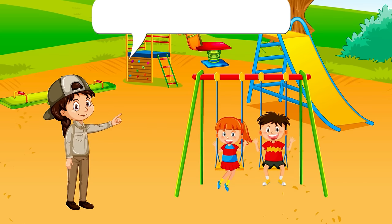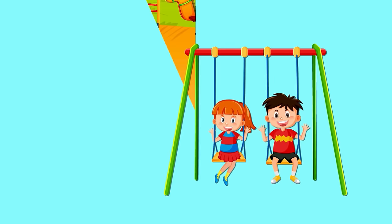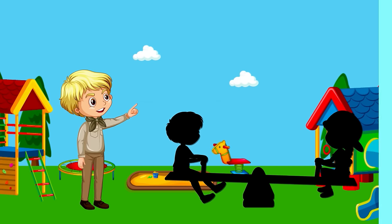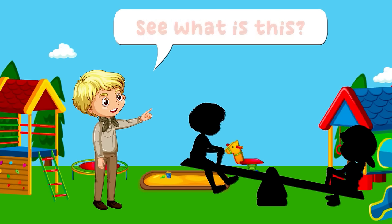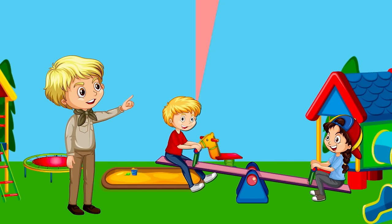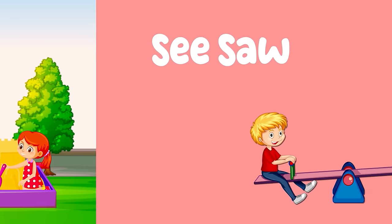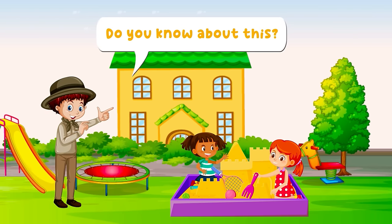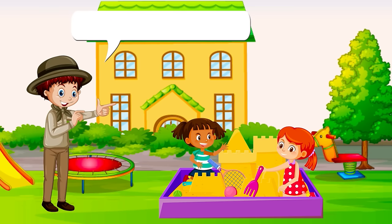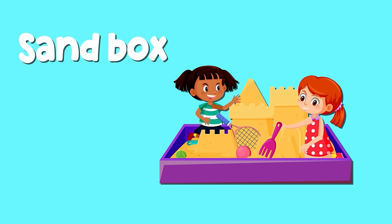Now what's next? Yay! It's a swing. Swing, a hanging seat for back and forth movement. See, what is this? Whoa, a seesaw. Seesaw, a balance board for up and down play. Do you know about this? Yes, it's a sandbox. A container filled with sand for digging and building.